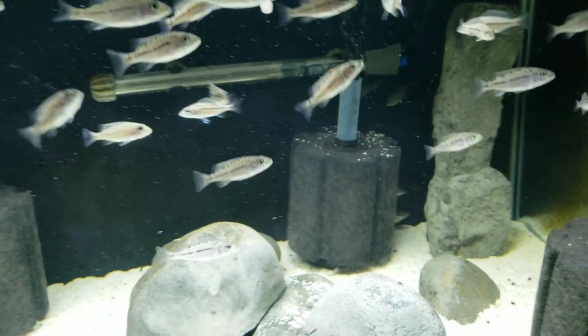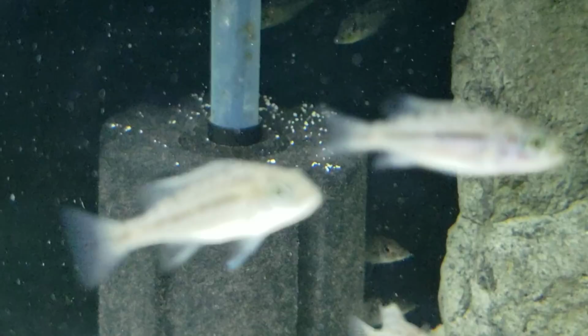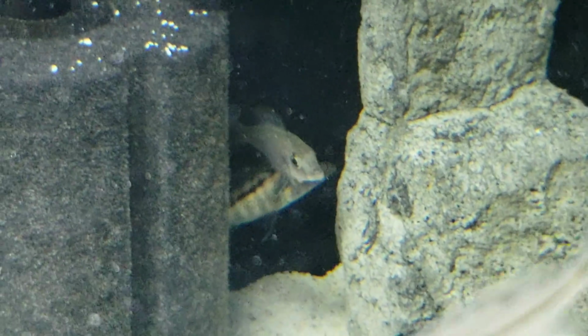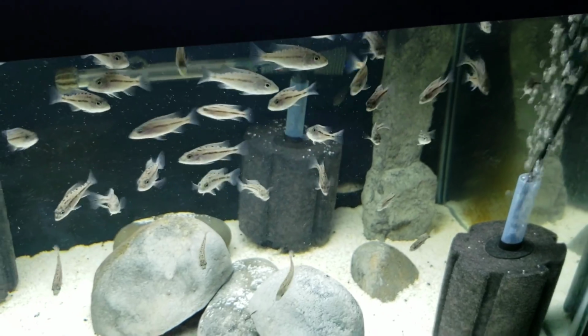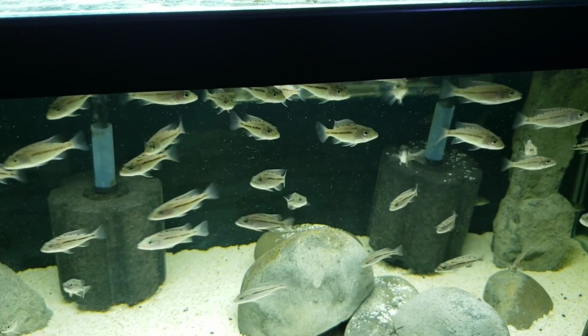So 50 of those, and I also have, just hanging out in the back, 4 Lichnochromis acuticeps, about 2.5 inch. These guys just don't love the lights, so when the lights are on they hang out in the back. But the macrostoma, I mean, they'll follow you wherever you go.